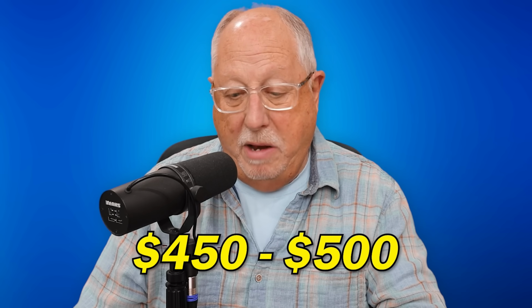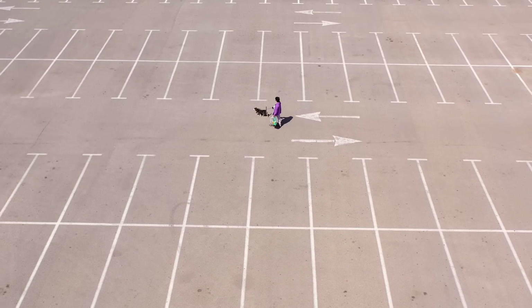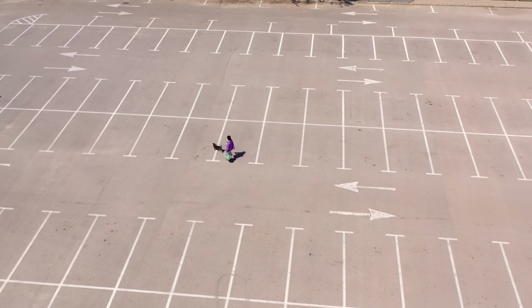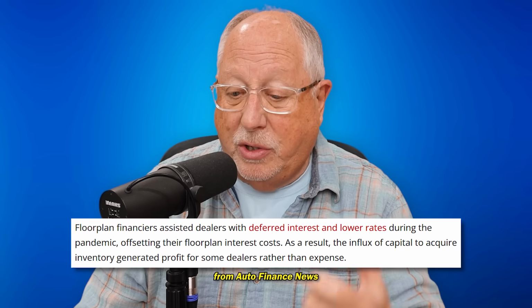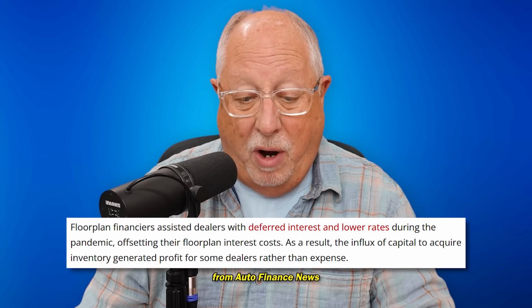So net, it comes down. It costs them $2,500 to have that car sit there after the floor plan assistance from the manufacturer. And during the height of COVID, when dealers had very little inventory and they sold everything as soon as it came in, well, that floor plan assistance suddenly became a profit center. It just went straight to profit. Today, it is an actual honest to goodness expense, and a large one at that.